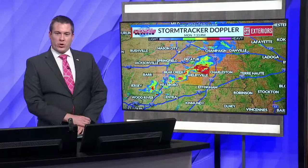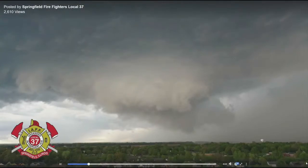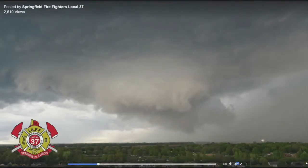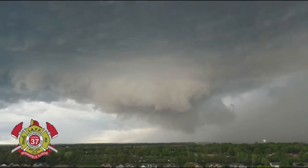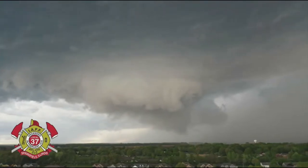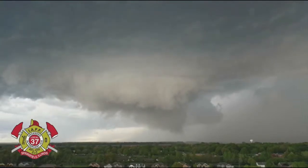Yeah, we actually got some video that we're going to show quickly here, and this is from the Sherman area as it was coming on through. That's a great looking shot as that came on through. This was just a little bit ago when it was in Sangamon County. That was impressive looking. That looks like a drone. They got a drone up, don't they? Yeah, that's good right there.